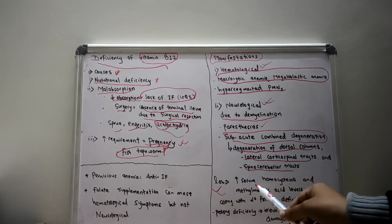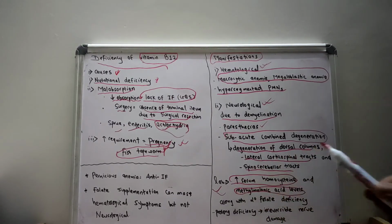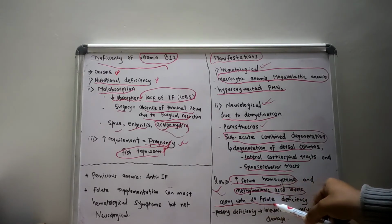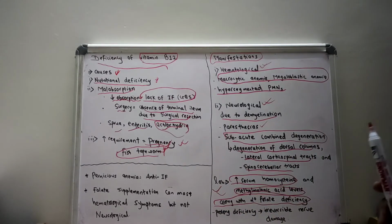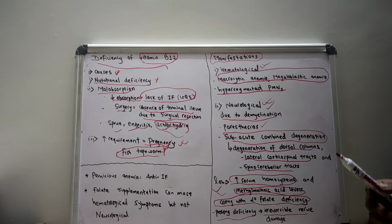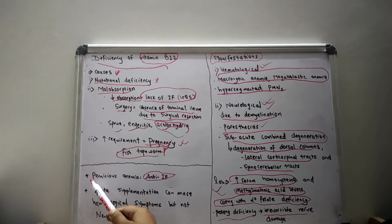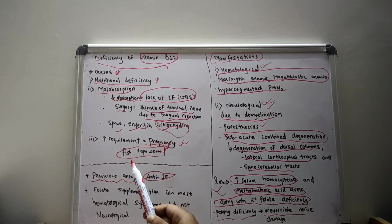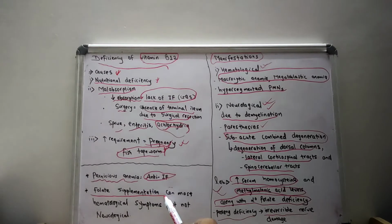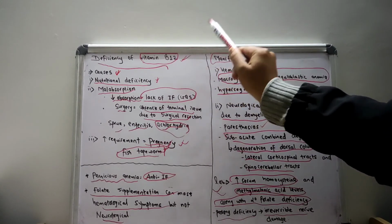In the lab values, we can see increased serum homocysteine and increased methylmalonic acid levels in the serum, along with secondary folate deficiency. If there is prolonged vitamin B12 deficiency, then there will be irreversible nerve damage. The neurological symptoms will be permanent. Anti-intrinsic factor antibody in the serum confirms the diagnosis of pernicious anemia. If we supplement only folate, it can mask the hematological symptoms but not the neurological symptoms, because in folate deficiency only hematological symptoms occur, while both hematological and neurological symptoms occur in vitamin B12 deficiency.